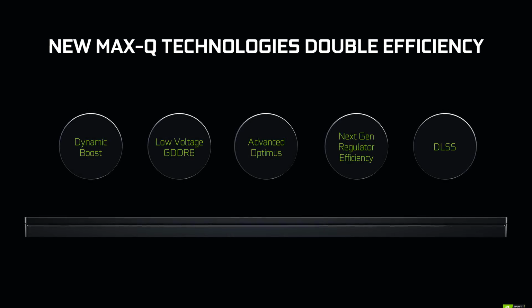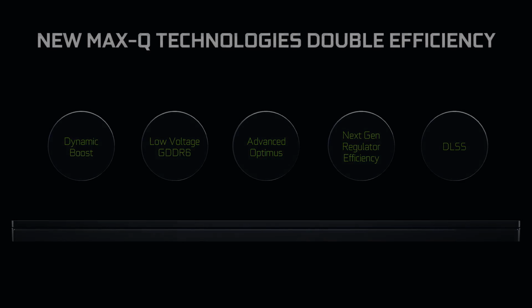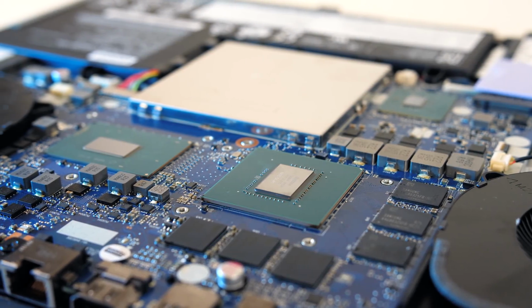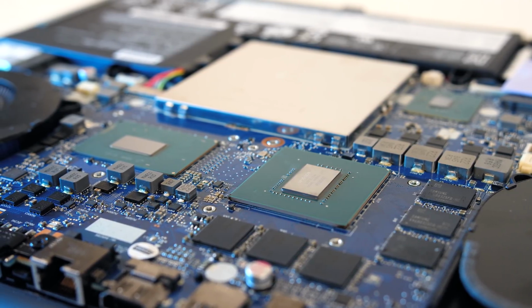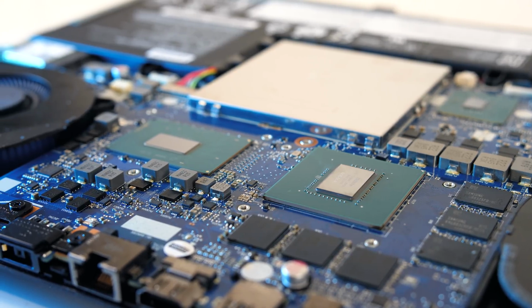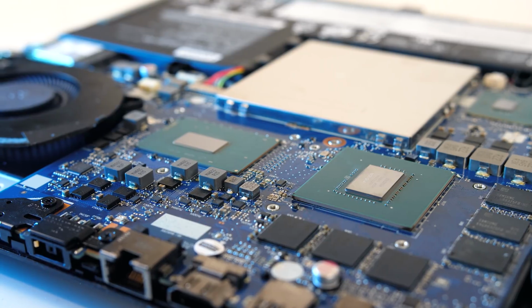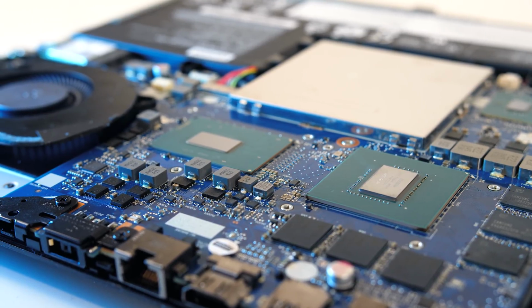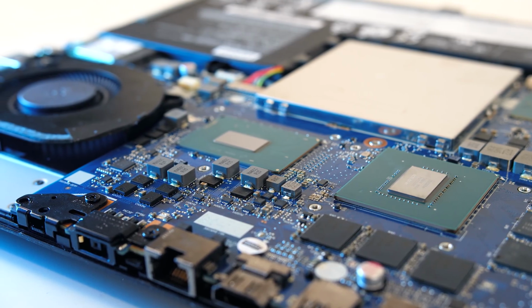There are a few other improvements to the new GPUs, like lower voltage GDDR6 memory. Nvidia says for a laptop with an 80 watt power limit, 20 watts or nearly 30% of that is just going to the memory. So lower voltage GDDR6, which saves power, will actually make a performance difference, as more power can be used to boost the GPU core and clock speeds. By working with memory vendors, this lower voltage GDDR6 memory will in theory help boost performance.